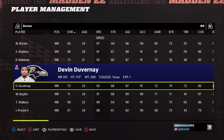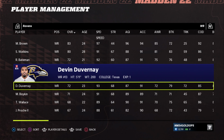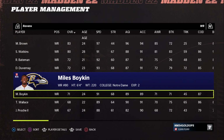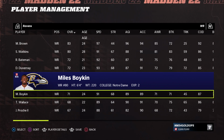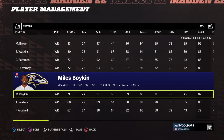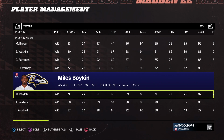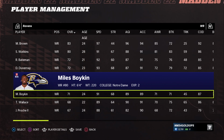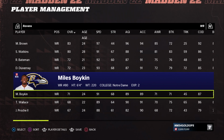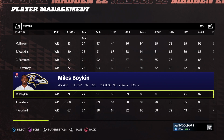Personally, if I was looking at this team and I was trying to target somebody, we know that Marquise Brown and the rookie Rashad Bateman are probably off limits. I would be looking at Devin Duvernay or Miles Boykin. Really, my target here that I think is worth a lot more than Ravens owners might realize is Miles Boykin. 6'4", but has 91 speed, 89 agility, and we're talking about a true athlete here. 87 change of direction. This guy is a built wide receiver. 6'4", 220 pounds, comes in at 24 years old, 71 overall. It's going to take some effort to get him up to a high overall and really impactful to your team, but he'll come in right away and make some catches for you because of his size and his athleticism. He just needs those other intangible skills built up.